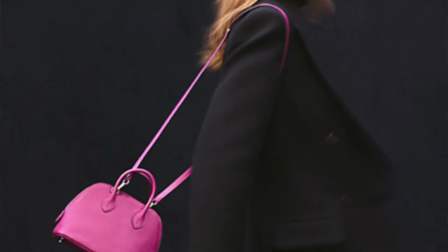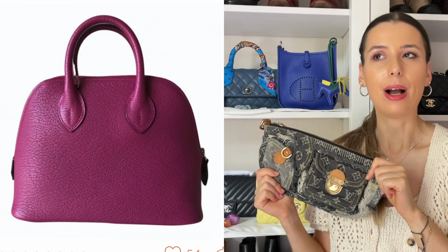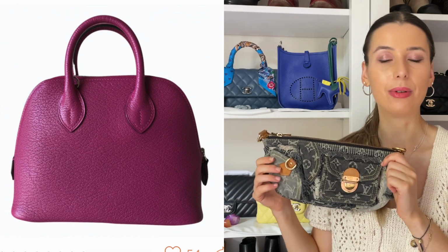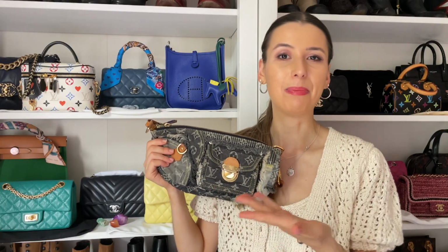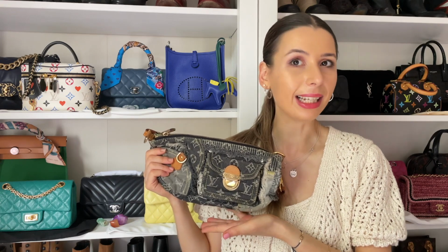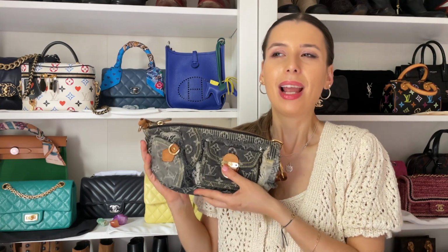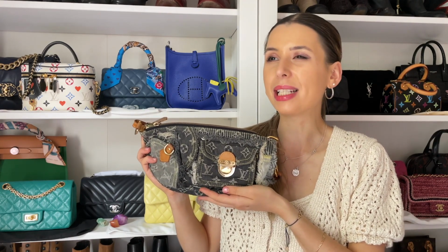Only because, guys, I'm really obsessed with the Hermes mini Bolide lately, and I know I'll have to sell a few bags if I'm going to get that eventually. But that bag is actually pretty hard to get, even online or in store. So I'm always thinking of other bags to buy, and I don't think this is better than a mini Bolide, so I'd probably sell it for that, but it definitely wouldn't cover the funds either.